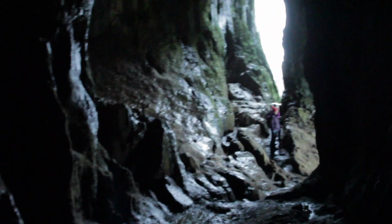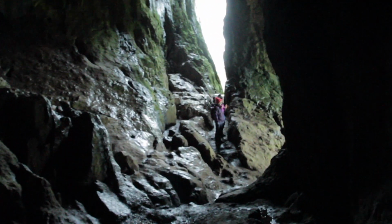But there are lots of little side tunnels, and who knows how far they go. But I've certainly not got any head torches or anything like that with me today, so I think that's as far as we're going to be able to go, but it would be an amazing place to come back and explore with all the right gear.